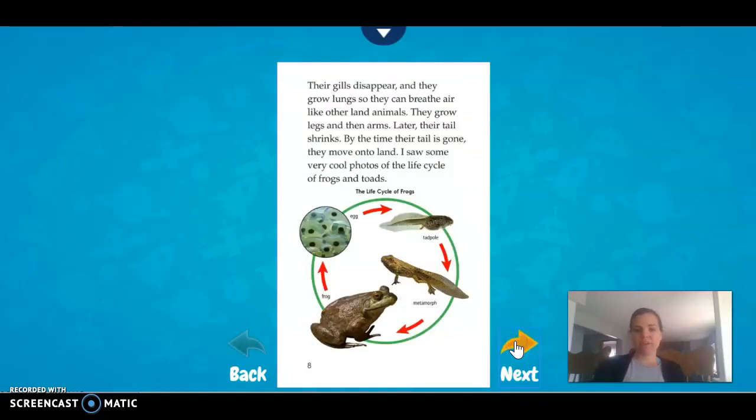Their gills disappear and they grow lungs so they can breathe air like other land animals. They grow legs and then arms. Later their tail shrinks. By the time their tail is gone, they move on to land. I saw some very cool photos of the life cycle of frogs. So they start off as eggs, then they grow into a tadpole, and then they metamorphose, and then they turn into a frog, and then the frog lays eggs too, and the life cycle continues.